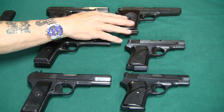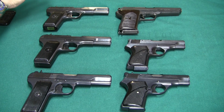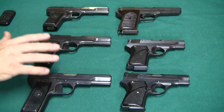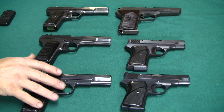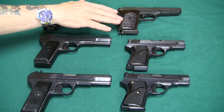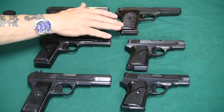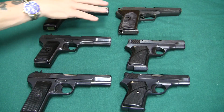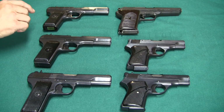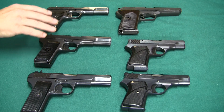And yes, this is a CZ52, and the reason it's in there is that this is not so much going to be about the history or operation of these pistols, but about surplus gun collecting and how it changes over time, and how these different things all fit together. This is a communist bloc gun in 7.62x25 caliber, which these four are, and these are not.